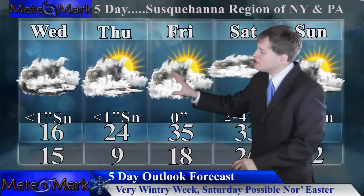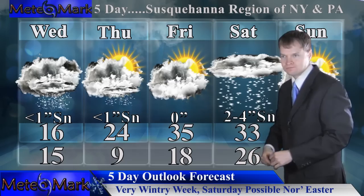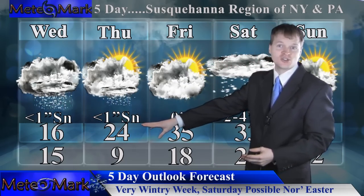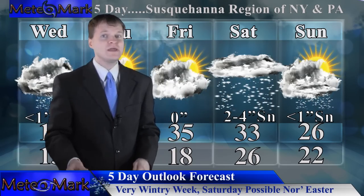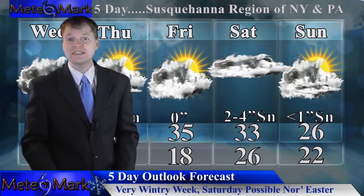Here's your 5-day. Very busy, active pattern here, starting off with your Wednesday. Look at this. We'll still get some residual lake effect snow showers. Temperatures not getting to 20. Look at this for Thursday as well. Scattered snow showers, less than an inch. Friday, we clear up a little bit. Your only really clear day, heading up towards the mid-30s, so enjoy it, because Friday night and Saturday, the snow and sleet start.